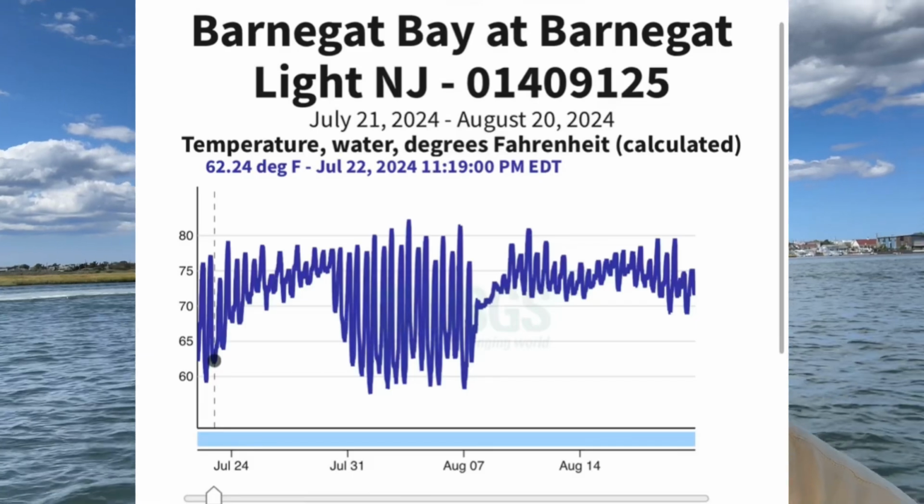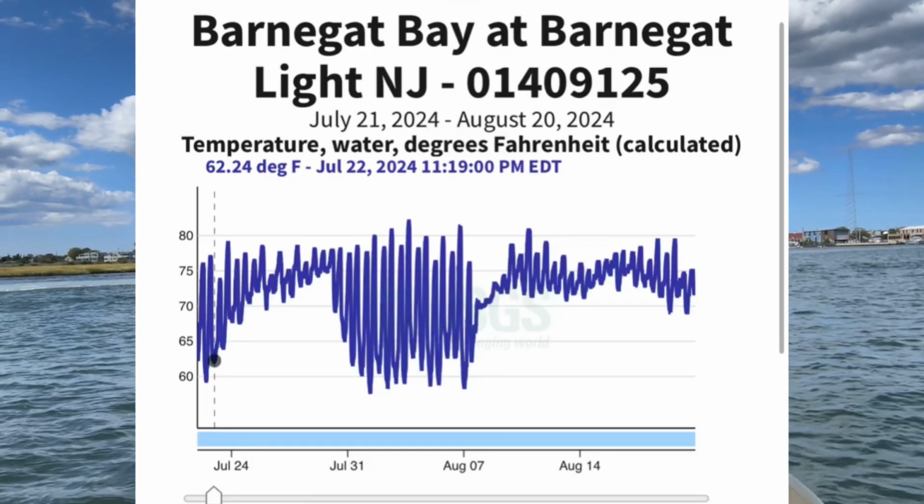Fortunately, that upwelling has gotten away from us. It's been probably better part of a week or so now, maybe even more, with good consistent water temperatures, and that is very, very good for fluke fishing. There's fluke in the bay still, there's fluke in the inlet, and there's also fluke out front on the reefs, wrecks, and open bottom. So don't overlook that. Hopefully get out and enjoy yourself.